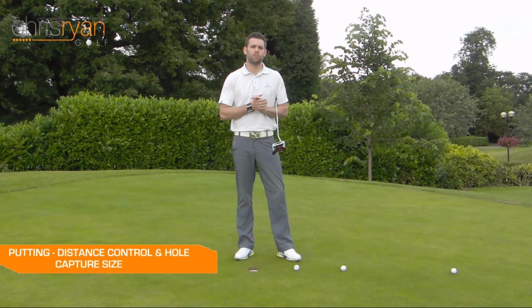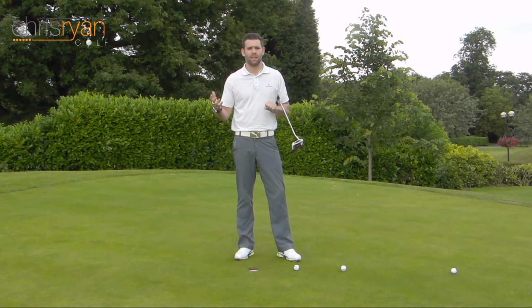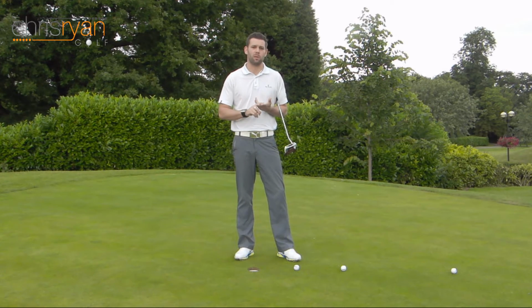We're on the putting green, we're talking about putting, and more importantly, we're talking about the speed of putting and the pace that we hit the ball at. For me, pace is something where we see a big difference between the best in the world and the amateurs out there, the handicapped golfers. It's one of the reasons that people miss putts, it's one of the reasons that people three putt, because the pace isn't good enough and therefore they leave themselves too much to do on the second putt.